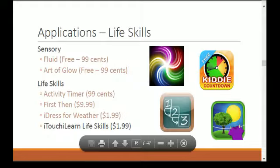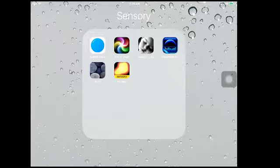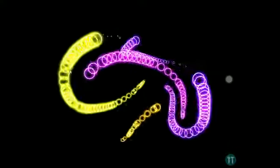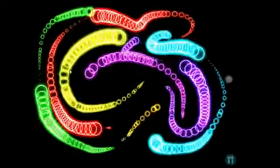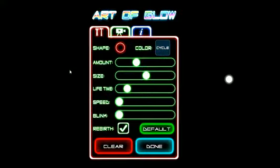Okay, life skills. So first off, we're going to talk about the sensory, and I'm going to show you some sensory apps, just because they're really cool. Alright, so let's do the Art of Glow first. So what's going to happen is I just made a swipe across the screen. Every time you swipe, it creates another color. So this might be overstimulating for some kids, but I know my son loves this because you can create just different. It's like, that's a little much. You can take a picture of it, you can clear it if it's too much.